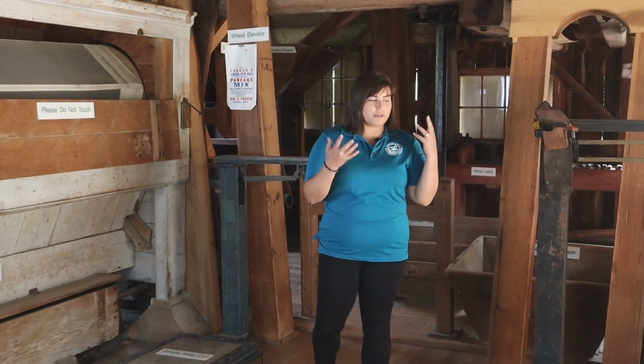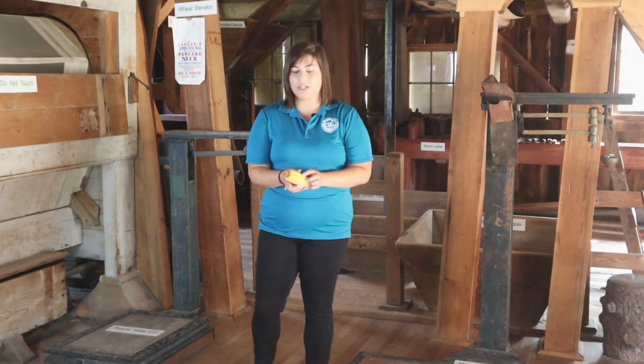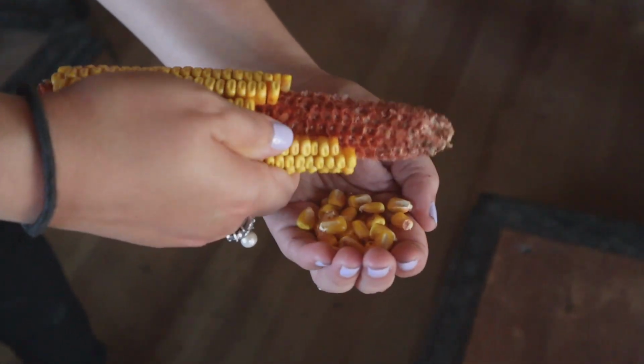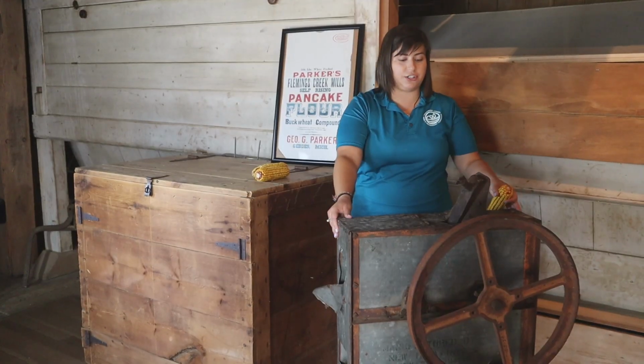You would come through these front doors and you would have your corn weighed on the scale. However, you couldn't bring your corn like this on the cob. You had to bring it shelled, which means just having the kernels off. And you would have had to do that initially by hand, but eventually machines were invented to make it easier. And so this is a sheller that we have here.